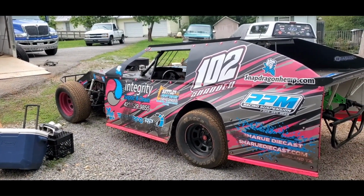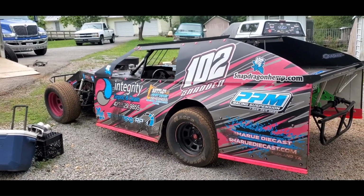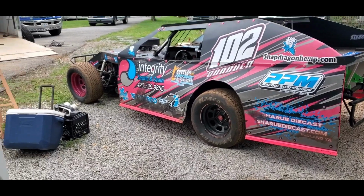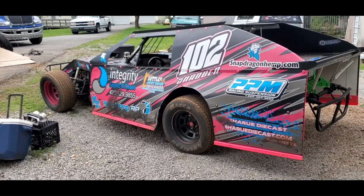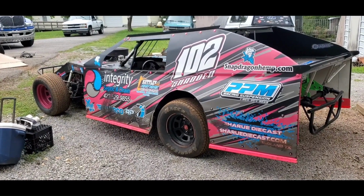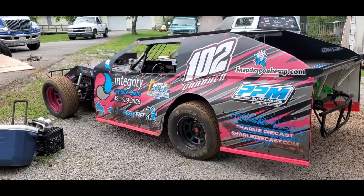We're gonna pull it in here because it's fixing to rain, and then next day or two I'm gonna wash it and clean it up so we can pull the motor and stuff out of it and get ready to, I guess, put it in the carport and cover it up. Right, Hunter?